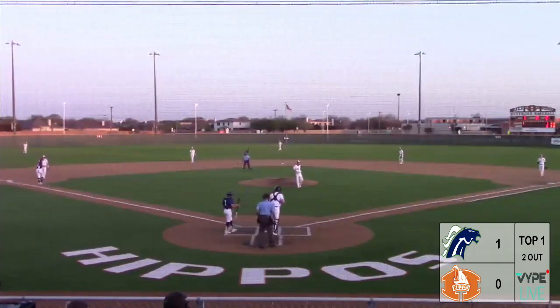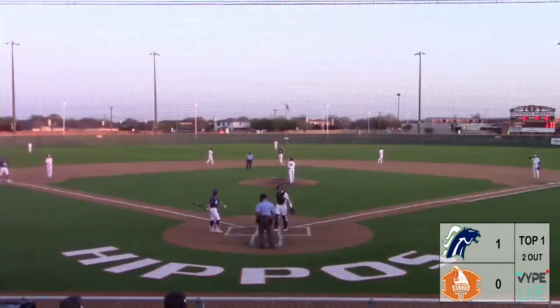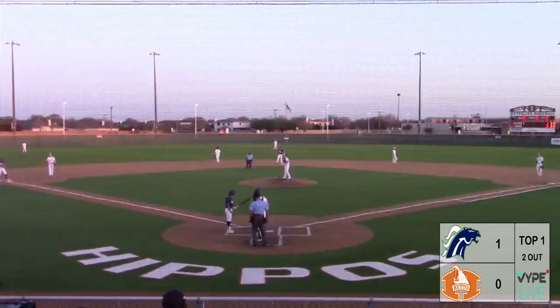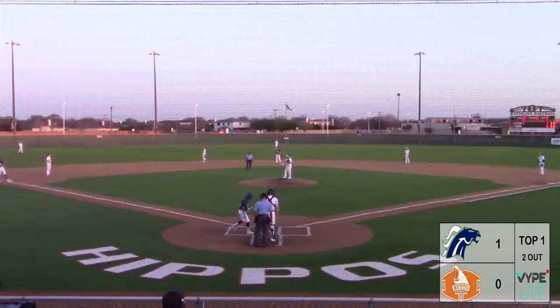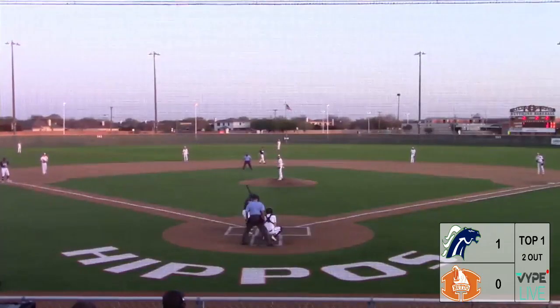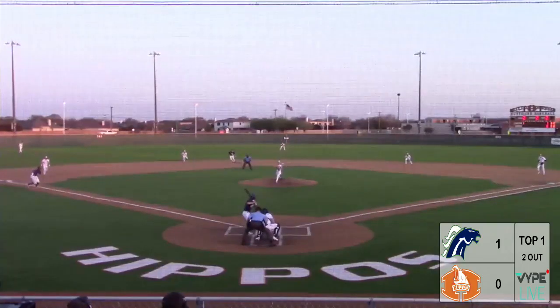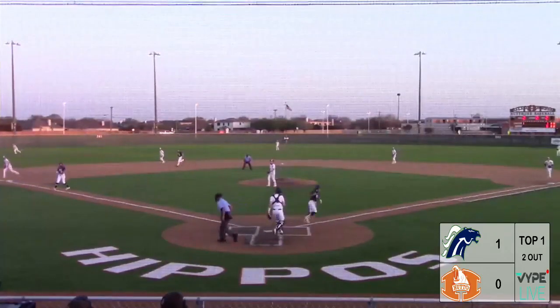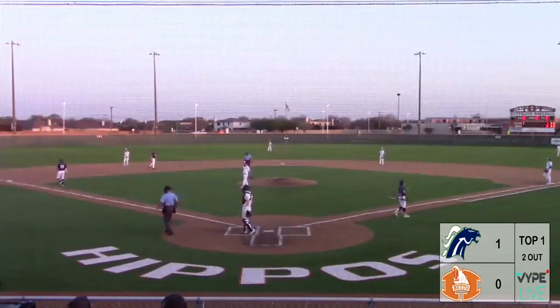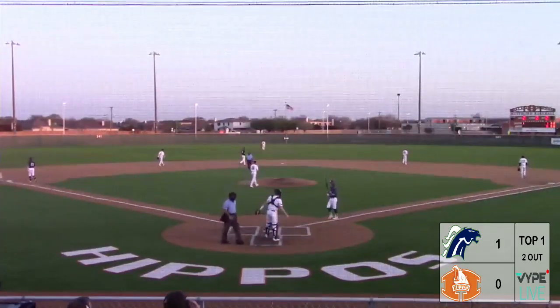Pitch bounces in the dirt. So two balls, two strikes. Mavericks still with runners on second and third. Center fielder James Morio on deck should go into reach safely. Swings, next pitch, fouls it off, chops it towards the third base coach for the Mavericks, Coach Aguirre.